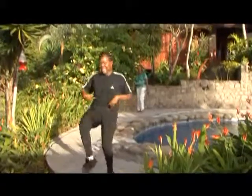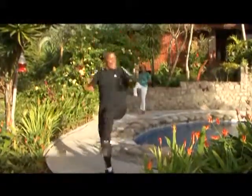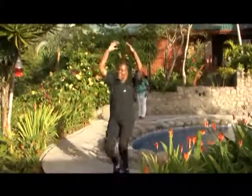Now we're working the stomach area and the bottom. Hold down. 4, 3, 2, 1.